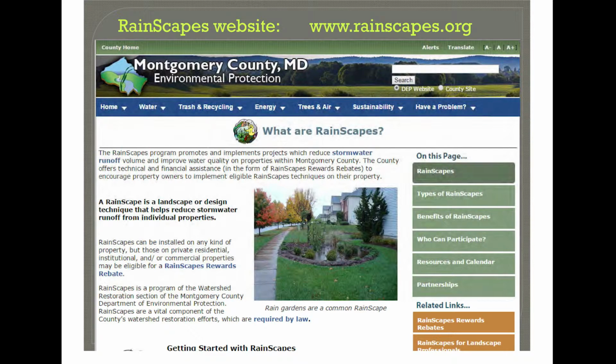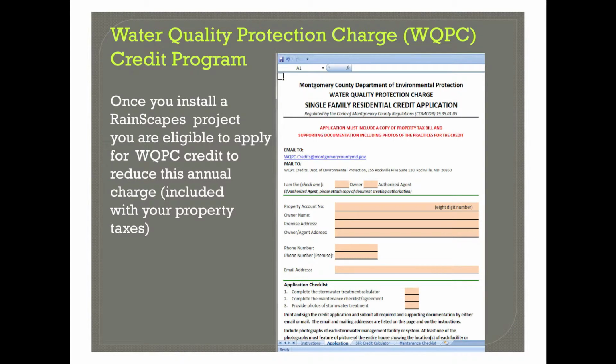We have a local native plant sale list over on the table, but if you wanted to forward a link to all your friends, it's also up on the website under resources. If you have done a project or you feel that you can look at your property, whether it's your church property, congregational property, or your individual property, if you have some sort of stormwater management on your property, you can apply for a credit. So if you've gotten the credit, you're good for 3 years, you can get 80% of your charge reduced.